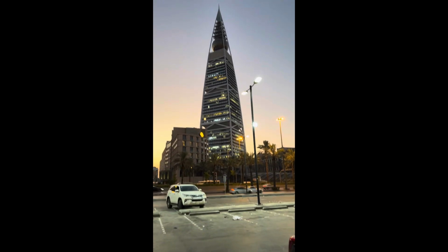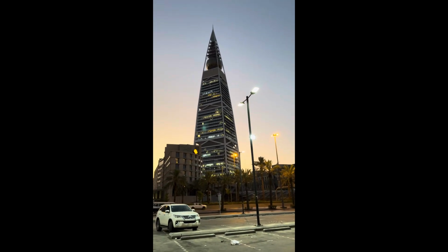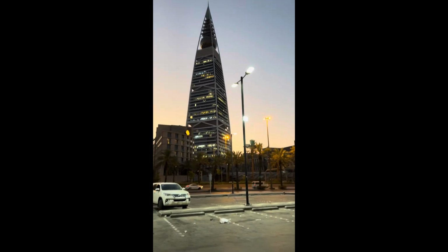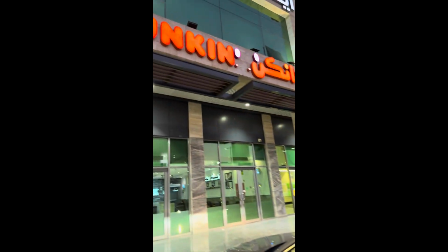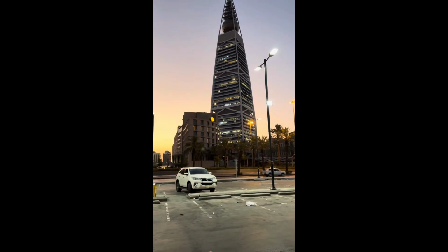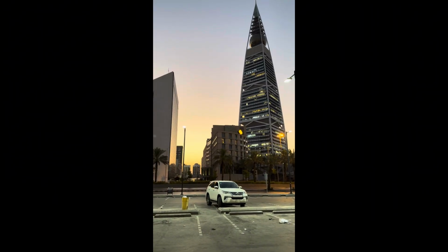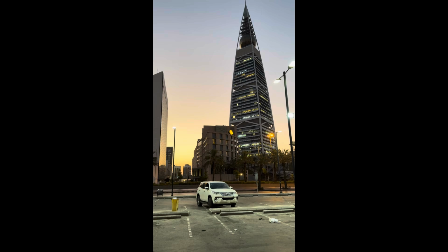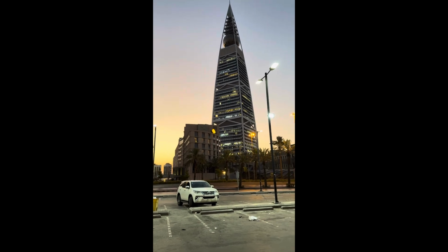So guys, here in Riyadh, we are in front of Faisaliya Tower at sunrise. Actually, I was going to work and I stopped at Dunkin to get some tea. They have a very good Karak tea. So while I stopped there, and once I came out of the shop while waiting for the tea to be made, I came across these scenes. MashaAllah, wonderful.